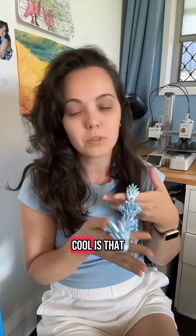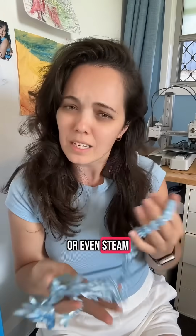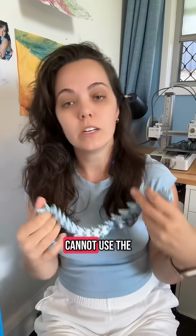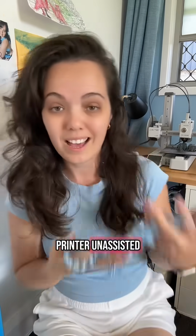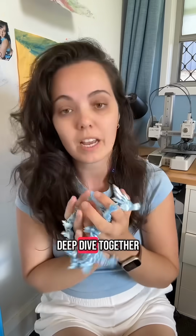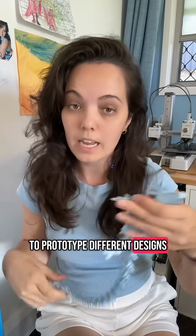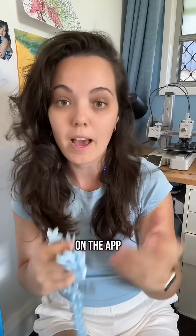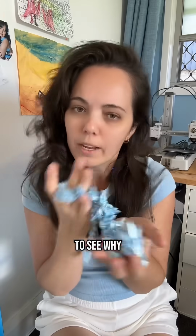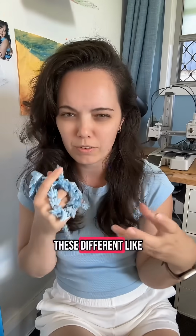What is really cool is that it's building a foundation for STEM or even STEAM, because although she cannot design the products and although she cannot use the printer unassisted, we do get this activity that we get to deep dive together and we get to prototype different designs. So there are designs just straight on the app that you can just print, and then you get to see why it worked and why it didn't, and then you get to problem solve together. So it's just building all these different passions.